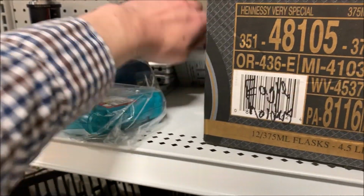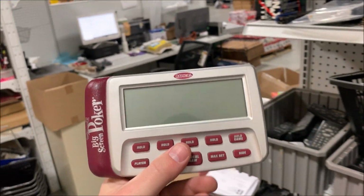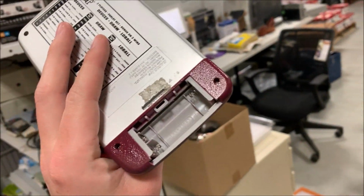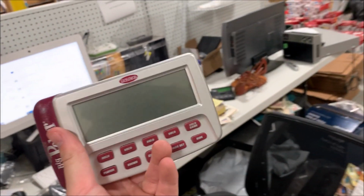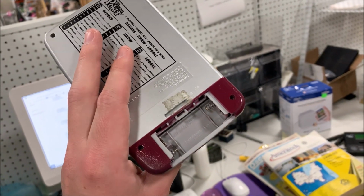Right in here. Big screen poker. Flip it up right. I got $18.99 for it. It is missing the battery cover. It was one that I was iffy about buying since it had no battery cover, but it was selling for like 25, 30 bucks. If I remember right, it was selling really well. So I figured I'd discount a little bit. I think I paid a buck or two.